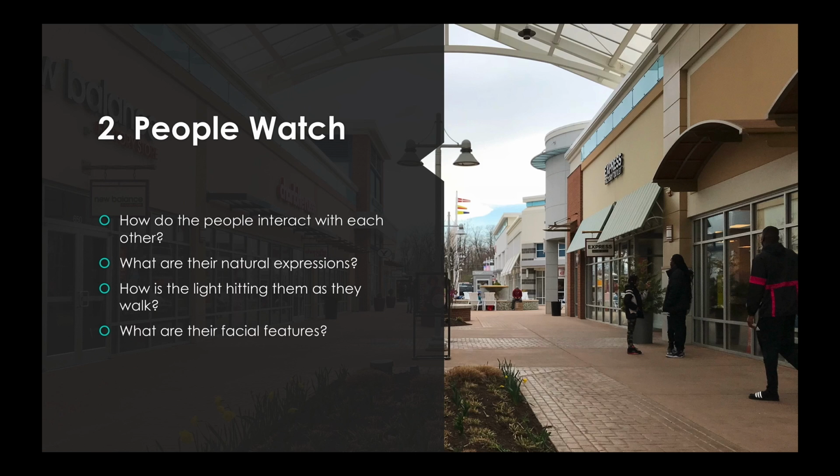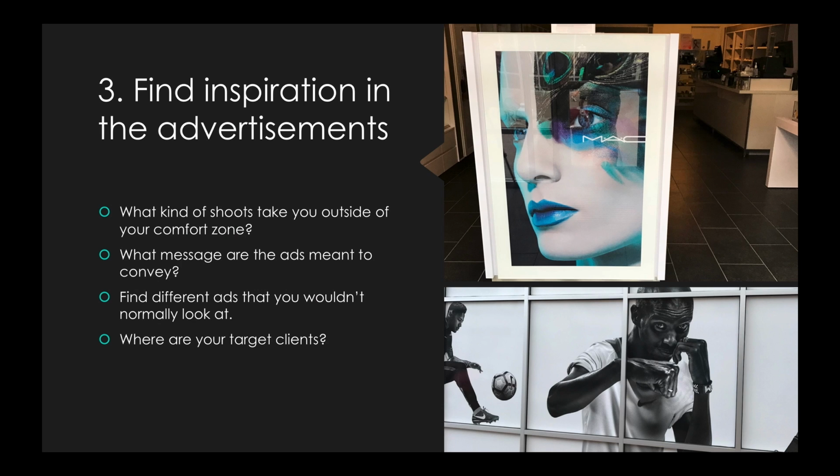So again, the second one is people watch. Finding inspiration in advertisements. Here's just a couple examples that I saw. We were actually on our way out when I had this idea for the post, but this MAC makeup ad, looking at this image, with really awesome, cool makeup, a really cool styled shoot, but looking at this light, what are they trying to convey?